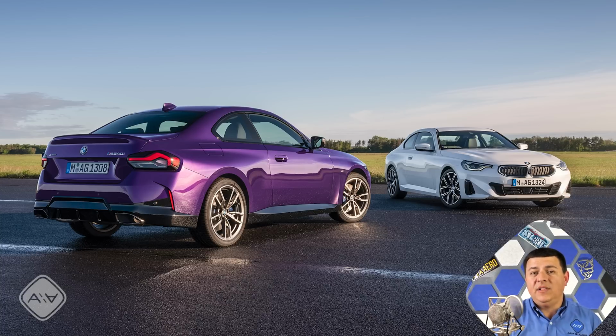Again, if my cash were on the line, however, I probably would get the Audi RS3. It's not because it's more precise than the 2 Series. It certainly doesn't have that traditional rear-wheel drive feel, but the RS3 is just crazy amounts of fun and just a little bit more insane, I would say, than the M240i.